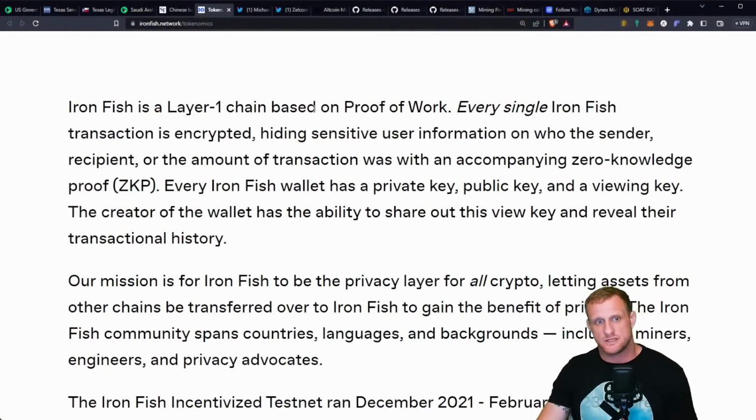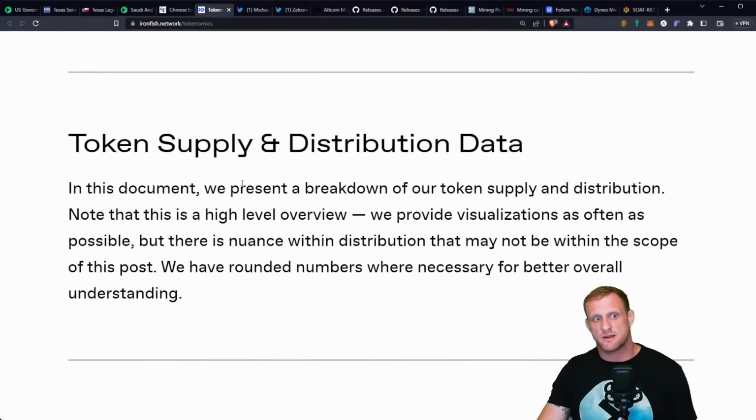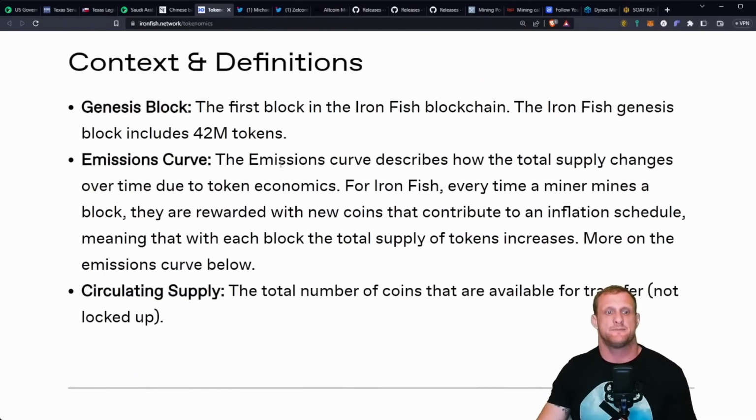Ironfish is a layer 1 chain based on proof of work. Every single Ironfish transaction is encrypted, hiding sensitive user information on who the sender is. We covered all this, right? We don't need to really get into this. Let's talk about the token supply and distribution data. And really, for the most part, you guys need to know this. The Genesis block is the first block in the Ironfish blockchain. The Ironfish Genesis block includes 42 million tokens.